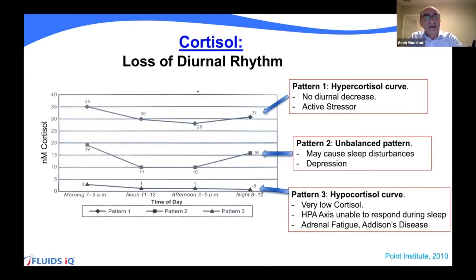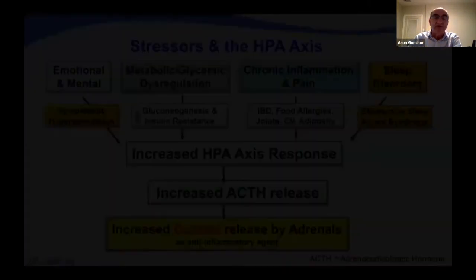Pattern 2 looks like one, but is actually a little bit different. It's quite unbalanced. In other words, you start high, you might come down low, and then oops, as you come towards the end of the day, instead of continuing to go down, it starts to go up again. And that can, in effect, cause sleep disturbances. Quite often people who are in depressive situations will show that kind of pattern.